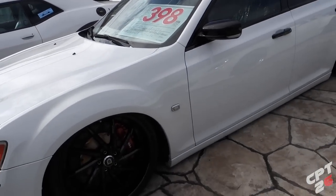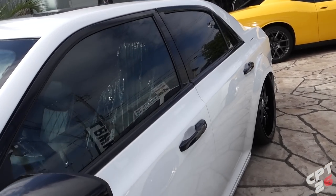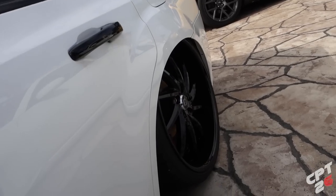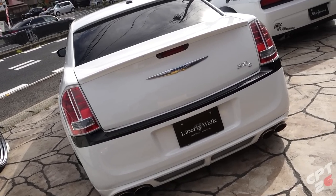Not as wide. Pretty clean, white, black, two-tone. I do like the sunroof, however. You guys know me, double sunroof. Sitting pretty flush. Cool American VIP style looking car.